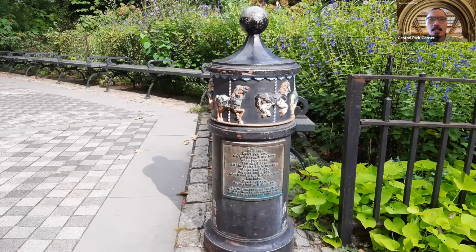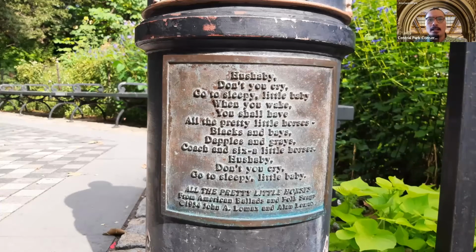All right, and just outside, approaching the building, we can see this wrought iron fence that features, what else? Little tiny depictions of the wooden horses of the carousel itself. And right underneath, you can see a lullaby etched onto the wrought iron. This is a lullaby called All the Pretty Little Horses. And of course, since we are in the children's district with all the families and little kids passing through, I think its location is quite perfect. The version of All the Pretty Little Horses that we're looking at right here was transcribed by Alan Lomax, a folklorist in the early 20th century.